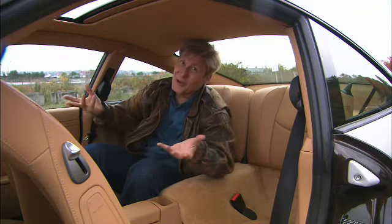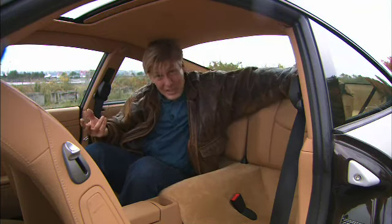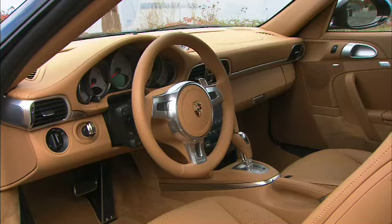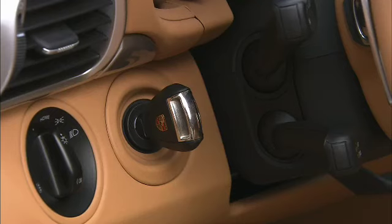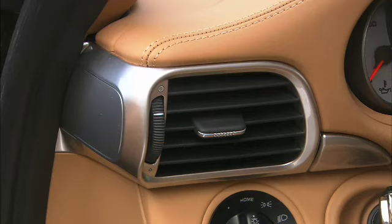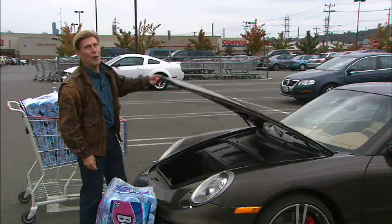I'm sure it comes as no surprise that this space is not intended for adults, really only small children, maybe a suitcase. It's much more comfortable up here. The ignition is in the normal Porsche location. Fit and finish is perfect, with this looking more like hardware than just plain old trim. Leather is buttery soft. A little behind-the-scenes info McNugget.